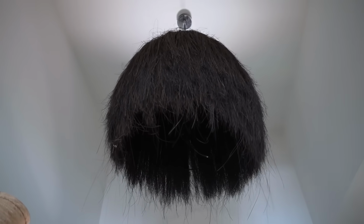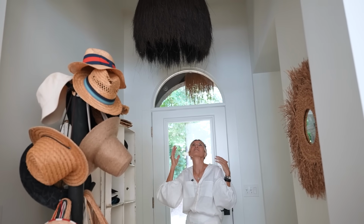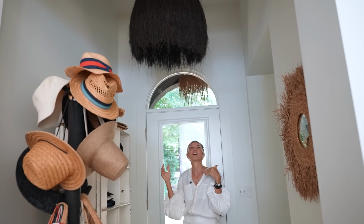I love this light fixture in the foyer. It's a little bit like a wig. It's made of straw. It's wonderful. It's just such a fun, beautiful piece to layer in. I like how dark it is, balancing all the white.